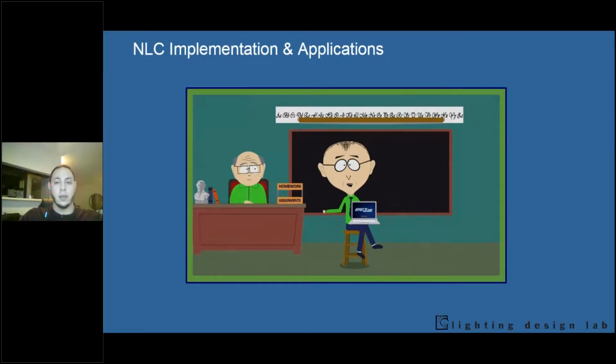We're going to talk about some specific space types and implementations in school settings. Then on a lighter note, if you do have a moment and are a fan of the South Park show, they have an episode called IntelliLink, where they implement a smart building system in their school, and they do capture the more embarrassing parts of our industry. So it's a good one to check out.